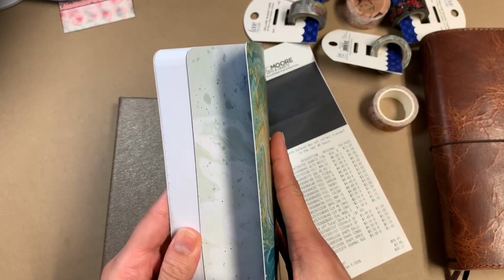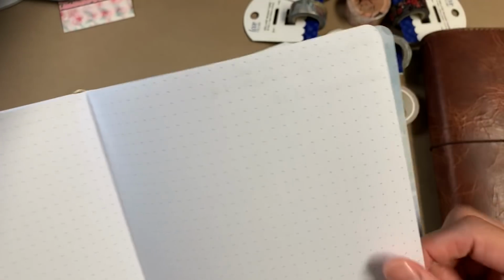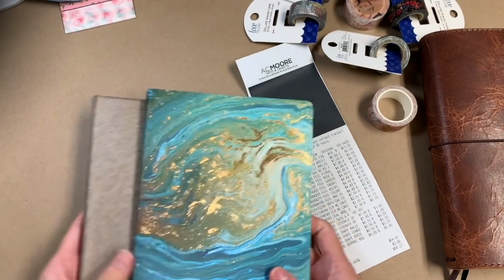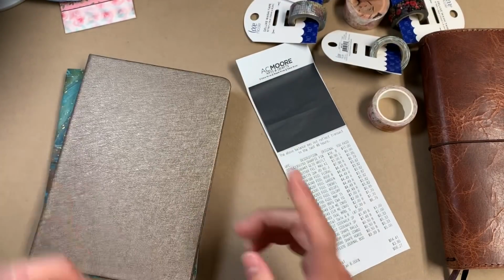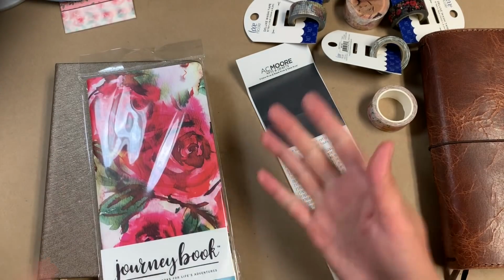Oh, I tested this one out too, I guess. Yeah, so this one is definitely not fountain pen friendly either. There's definitely some bleed through there. Whatever, that's what I expected. So these are the two notebooks I got. And then the last bit of paper product was this.